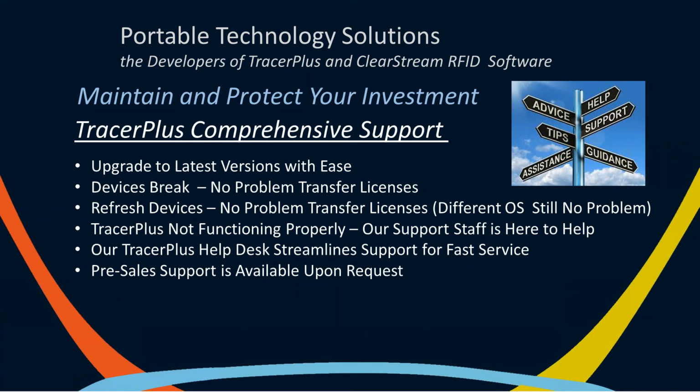Working with our account managers and our pre-sales support team is a great way to experience how this whole support system works.